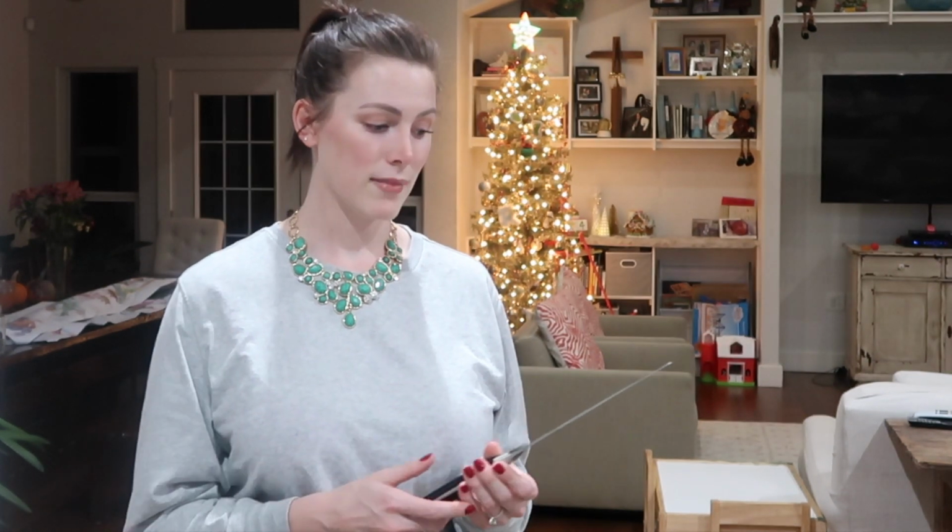But this is just a very classic, popular knife, your basic chopping knife. I wouldn't say carving knife, but I honestly use this for everything. I believe my mom gave it to me as a gift when I graduated high school, so I've used it ever since. I love it. It's very well balanced.